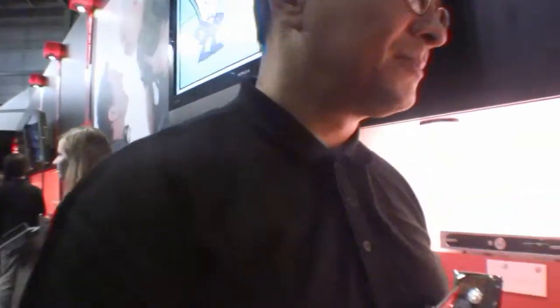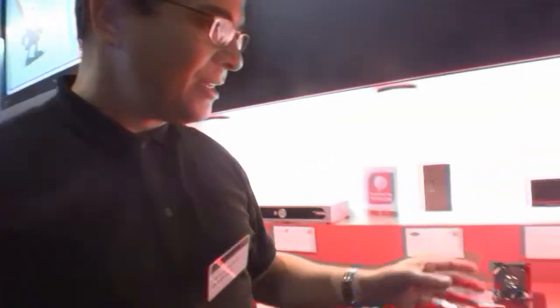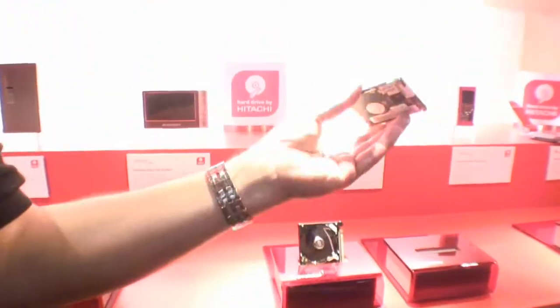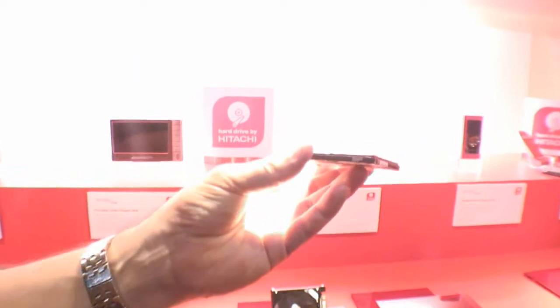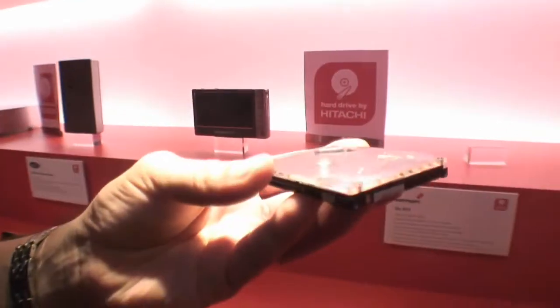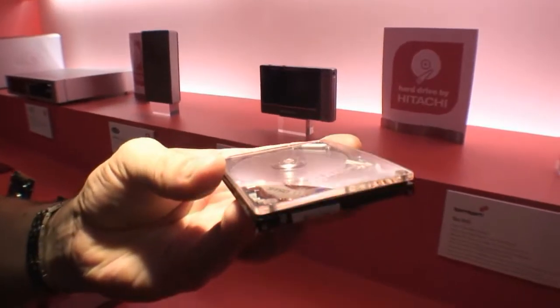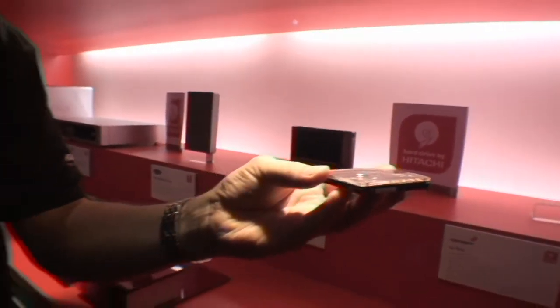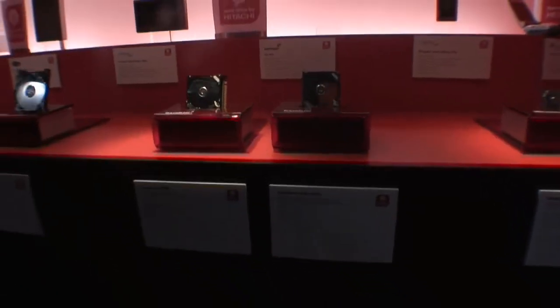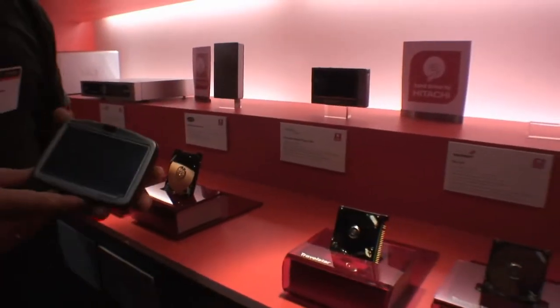Right. So can you talk about embedding that in portable devices? Yeah. We have a very slim 1.8-inch drive, 5 millimeters thick, that you would find in a number of MP3 players, in many camcorders these days, and also in this type of device here. Right, and that's a 30, 40, and 60? Or how much is that one?